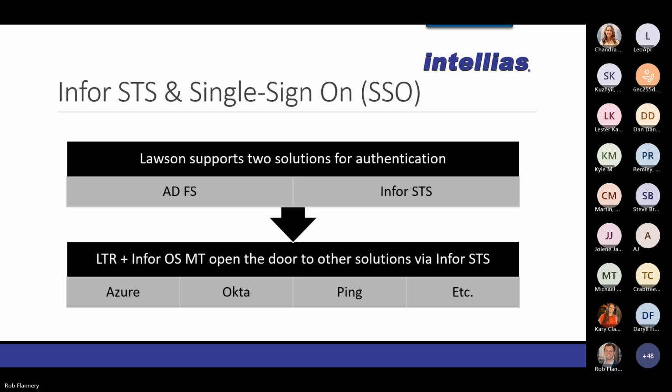So what's not really changed is that Lawson still supports ADFS, and most of our customers are using ADFS. They also have an alternative in Infor STS. And this is not new. This is not news. What I think is news is, technically speaking, what does Infor STS do? It enables Lawson to now get rid of ADFS, right? We want to go straight to Azure. We want to go to Okta. In order to do that, it has to go through Infor STS.